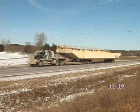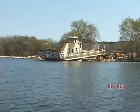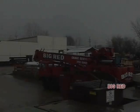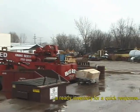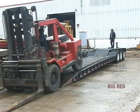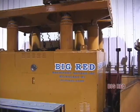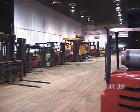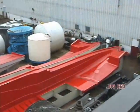We think Big Red succeeds with these unusual tasks because we plan and execute each one from square zero. We take nothing for granted. Big Red can also respond quickly with an owned inventory of specialized handling equipment available at Big Red's 6-acre facility. Of course, to minimize cost, we own just often used equipment, but Big Red can promptly access any existing equipment through subcontracting, lease, or rental arrangements.